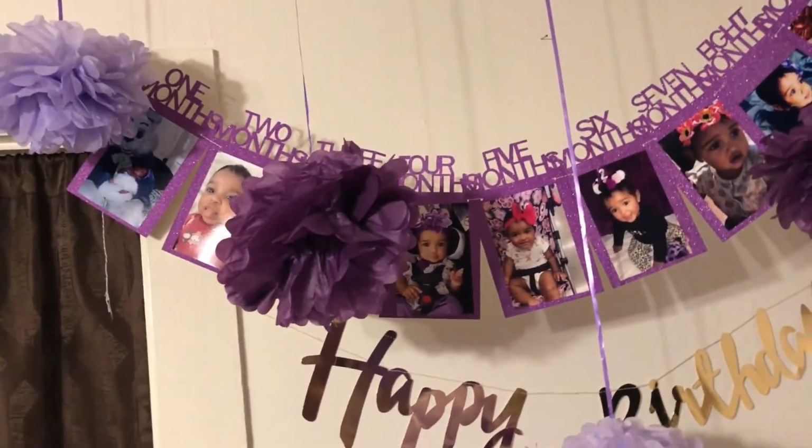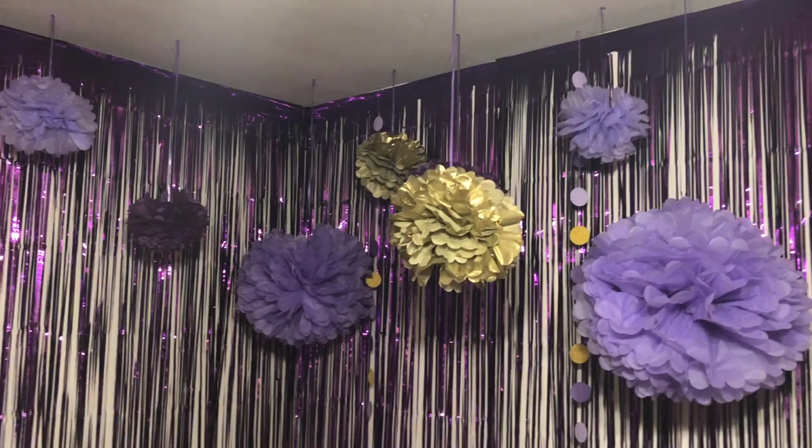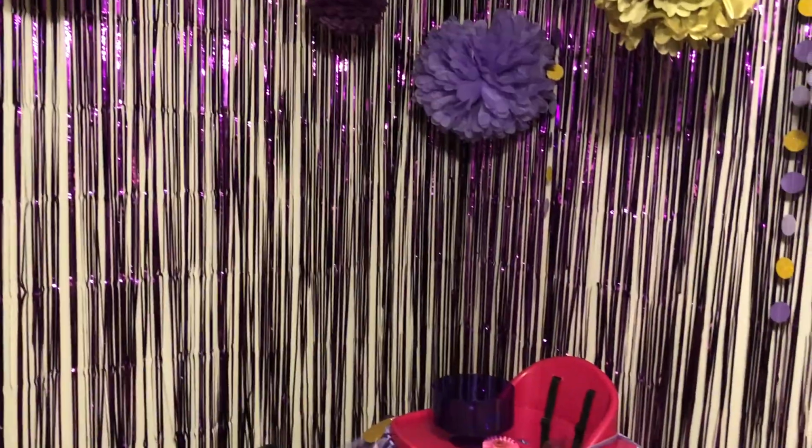Then I just added this 12-month banner that I got from Amazon to display my favorite picture from each month of her first year. Finally, with everything set out, it was time to get some shut-eye and prepare for the celebration of the birthday girl.